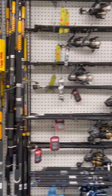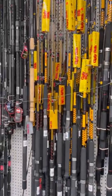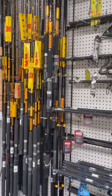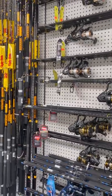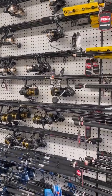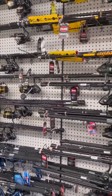Are these the rods on this side? Rods. Yeah. You know, the reels right below them. The reels? If you want a combo, you can also get the combo with the rod and reel together. So this here is rod and reel. It's a combo. So I do not know about fishing. What does that mean? For my friends who don't know about fishing around the world, what is that?